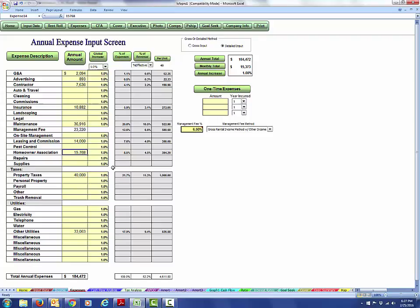So therefore, that's why my insurance number is so much lower. So you've really got to figure out what is covered by that homeowners association. These are the types of questions you're going to be asking the broker before you go to town on it. Okay, now let me just check one thing.